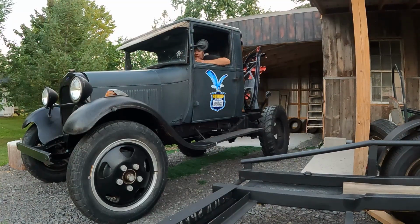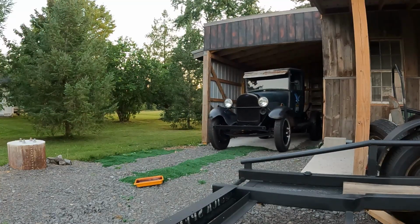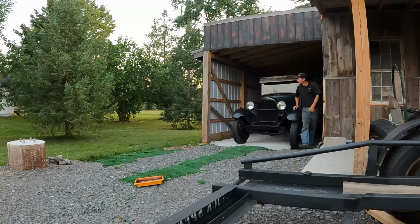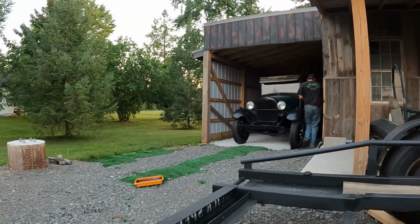Okay, this is the first time putting the tow truck into the tow truck garage. It looks like it's going to clear, so here we go. Boom, look at that. How centered up am I? Ooh, it sticks out just a little bit. Ooh, I'm way crooked. I can move over a little bit. I'm off the concrete on the one side. Let me move it over just a hair. Move it on over.